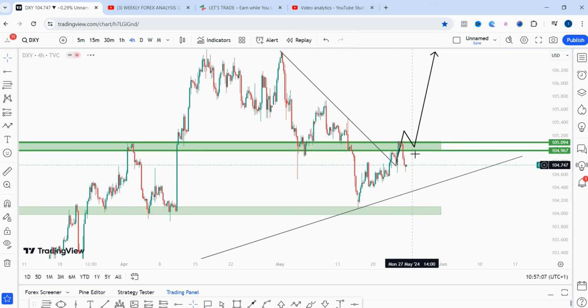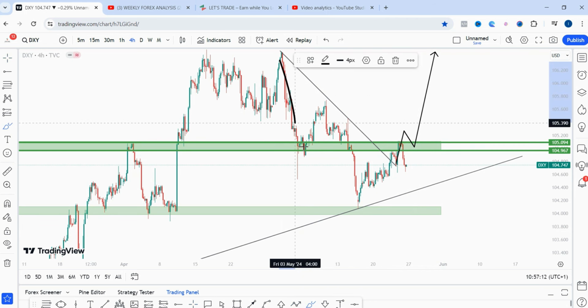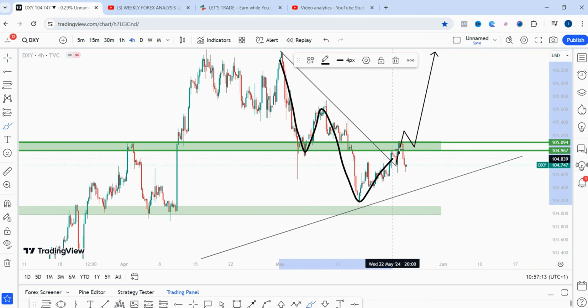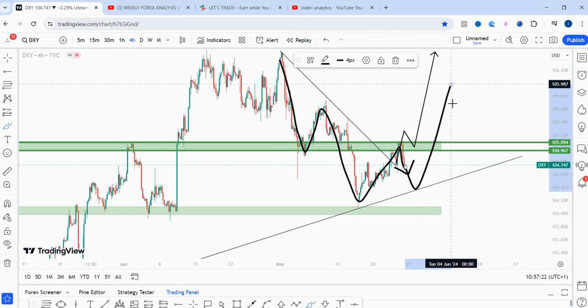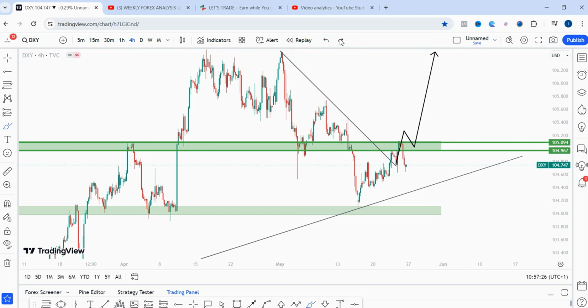All right, because price could easily tap into this zone. If you look at this, price is creating lower highs, lower lows, so it can easily come here and give a rejection like we see happening right now. And for all I care, price may continue lower before we see the bullish move we're expecting. So basically my analysis still remains the same as last week, so I'm not going to be spending much time on DXY.